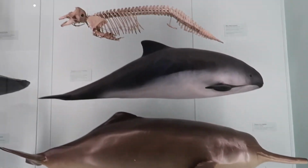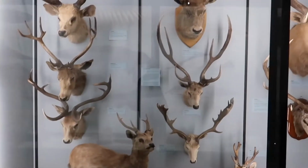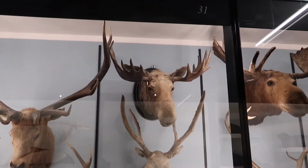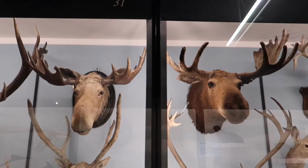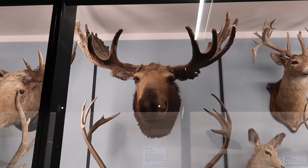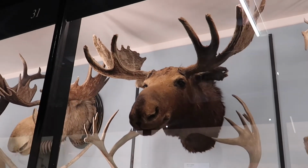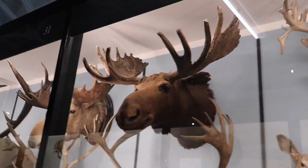Okay, some serious horns coming up. Pose there of your moose. That is enormous. Reminds me of 40 Towers.